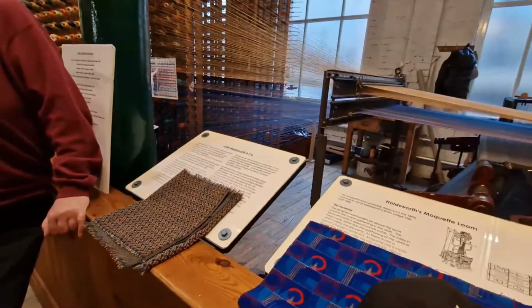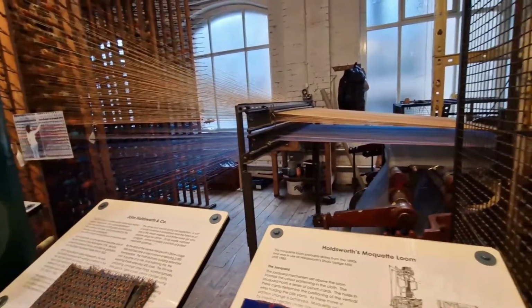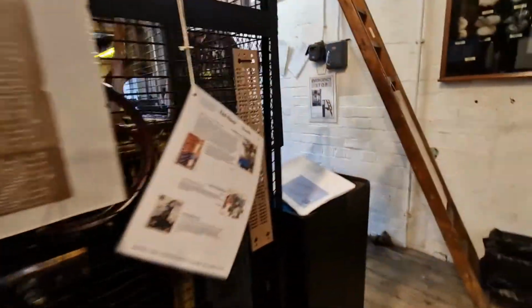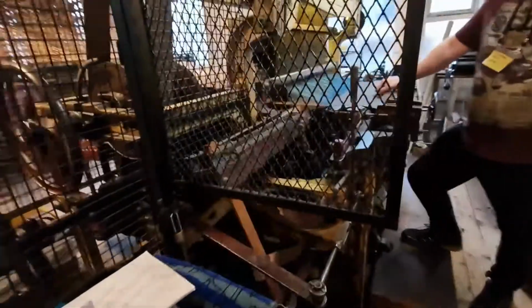I'd love to see it in motion if it's not too much trouble. No trouble at all. You might need to go and stand down there to see it running. Around the other side. Just here. All right, okay.